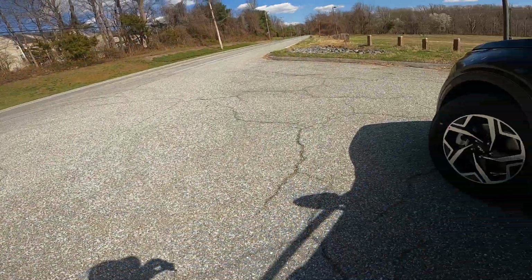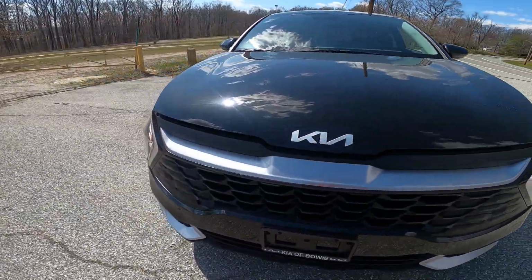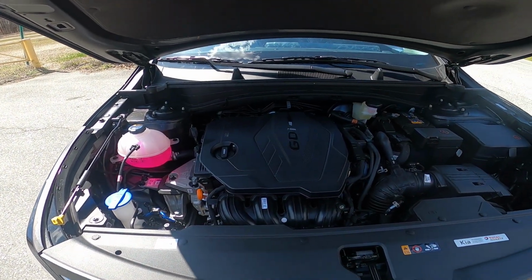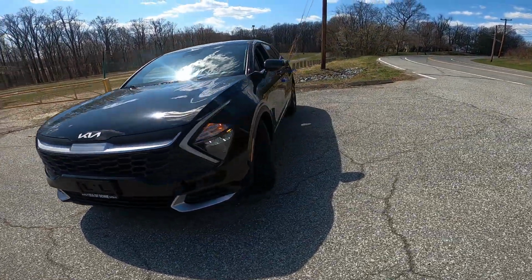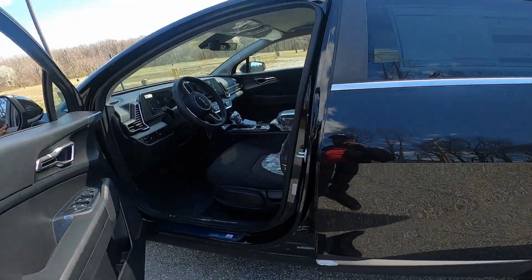2.5 liter 4-cylinder, naturally aspirated, 187 horses, and 178 pound-foot of torque. Connected to a 8-speed automatic transmission. 28 miles per gallon combined on regular gas.